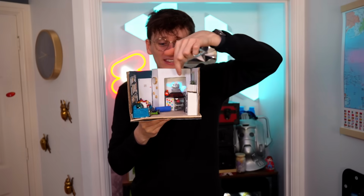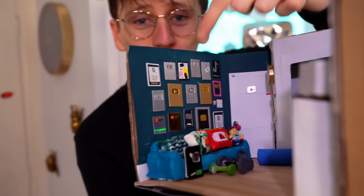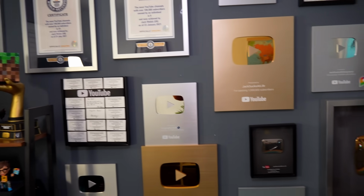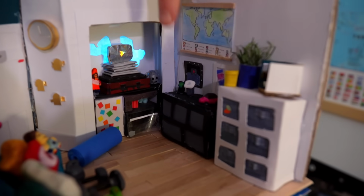It's a mini room. You see the play button tower? There's the play button tower. Becky, you see the wall? You see the wall? It's the wall from the start of this very video. How crazy is that? Becky, come and look at this. You see the black unit? The infamous black unit of Bits and Bobs? Well, there it is. The infamous black unit of Bits and Bobs.